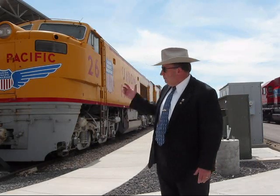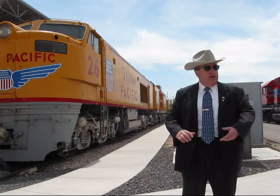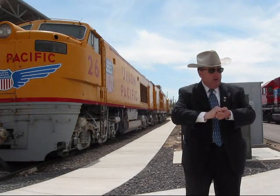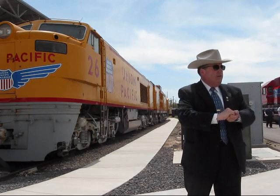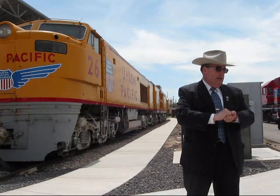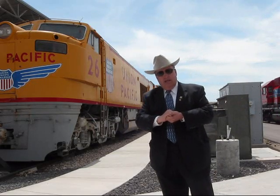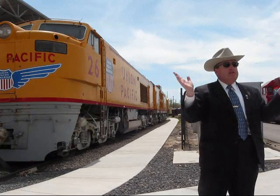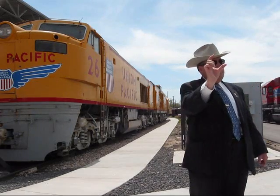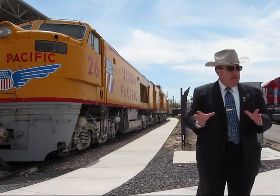A turbine on straight and level track, if the couplers could handle the stress, could theoretically pull a freight train 750 cars long. That's about 6.5 miles in that era. Now, once you got much above 200 cars, the coupler knuckle, the moving part, would snap right through this much steel. It couldn't take the weight. But that was the theoretical capability of the engine.